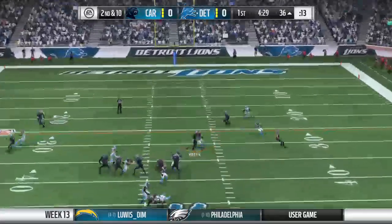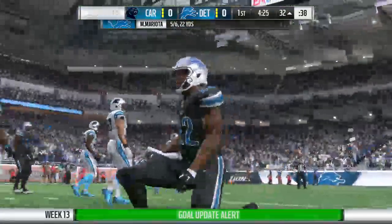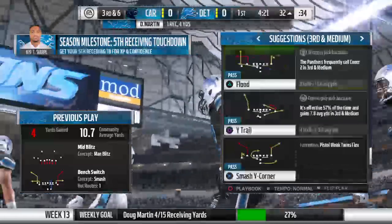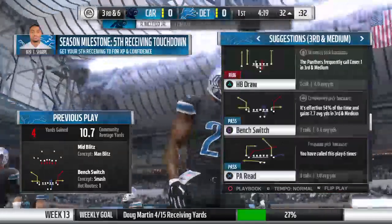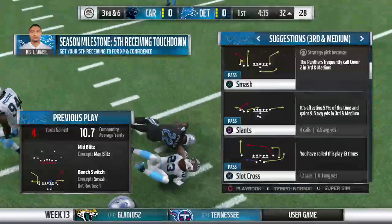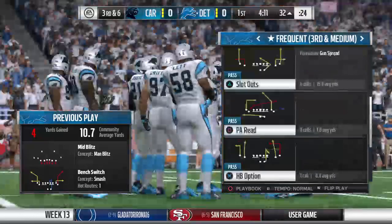Second down. Mariota again drops it off to Martin, and he gets it down to the 32. It's a 4-yard pickup, and all of a sudden here it's third down. And how about this first drive? They're being aggressive, slinging it around. Really confident, too, because they're not trying to fool them with running plays, throwing it, and they're being very successful right now.